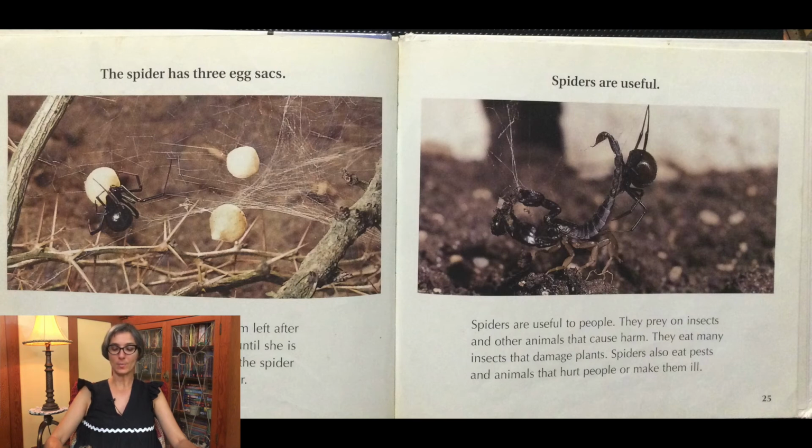Spiders are useful to people. They prey on insects and other animals that cause harm. They eat many insects that damage plants. Spiders also eat pests and animals that hurt people or make them ill.